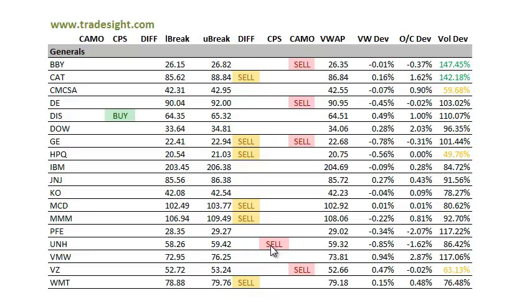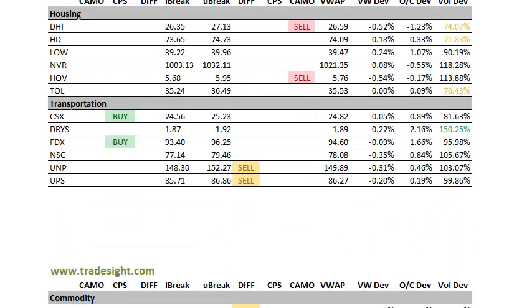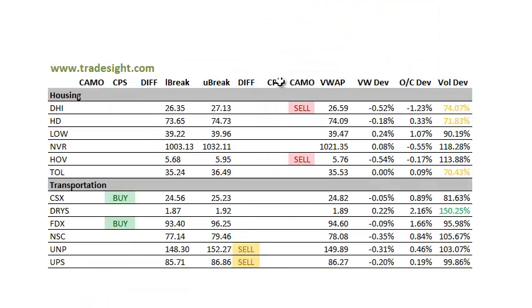Downside CPS sell signal in the UNH. It's having a really weak day. That's almost 1% below the day's VWAP, which is a real indication of weakness right into the close. They're just selling it right into the close. So keep an eye on these for Monday for short ideas if we do take to the downside. Housing names a little bit sloppy. We've got a sell indication of the camouflage variety in DHI, and we also have it in Hovnanian. Both of them are about 0.5% below the VWAP.